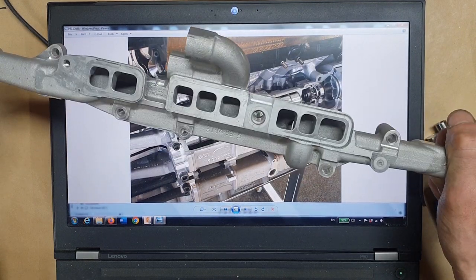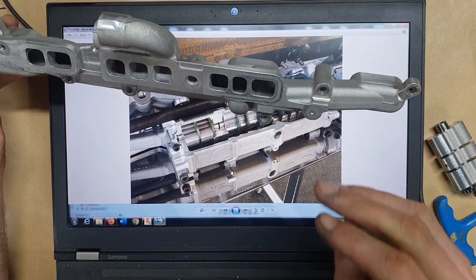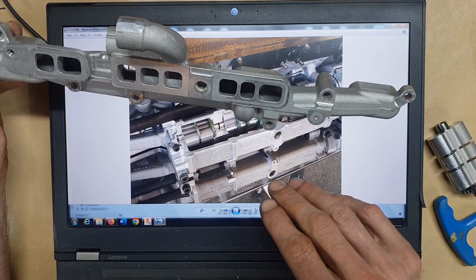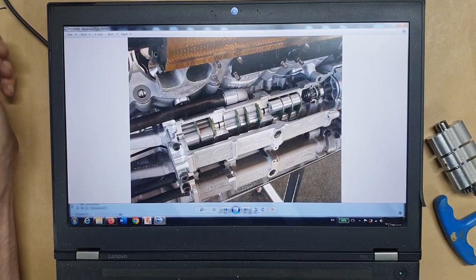So we'll run through what all those are on the CAD: how the heads get scavenged, how the timing chest gets scavenged, and how the crankshaft area gets scavenged. So let's have a look at the CAD.